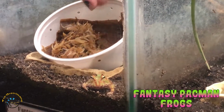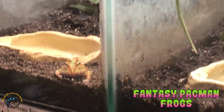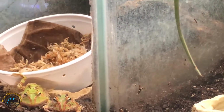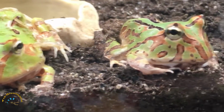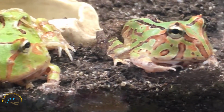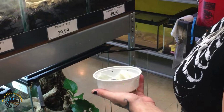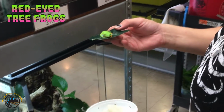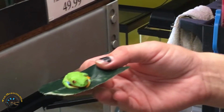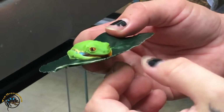Fancy Pac-Man frogs. Oh, look at that little dude. They're like a reduced brown. Yeah. Oh my goodness. Got some more adult red-eyed tree frogs. Oh, they're so cute. As he slowly wakes up. One eye open.